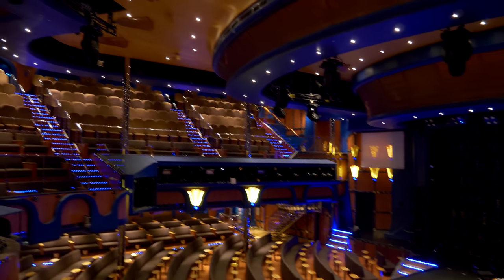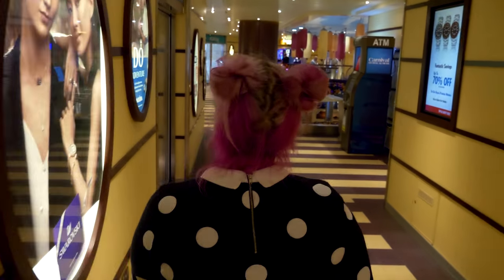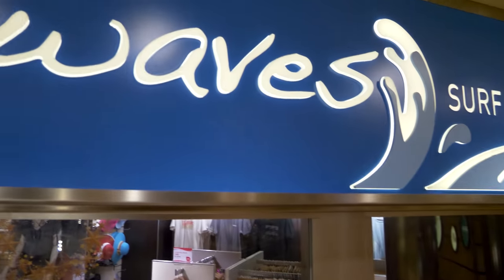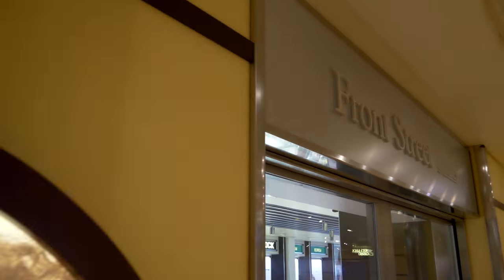Okay, right behind the Ovation Theater, still on Deck 5, you will find the fun shops. Let's go check out and see what kind of fun shops are on the Carnival Breeze. There's Rum K, which is a great place to get any kind of clothing. Love that. And how about Wave Surf Shop? Yeah, gotta come check out all the surfing gear. Very, very cool.